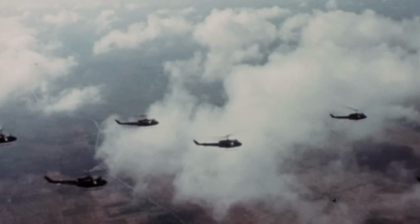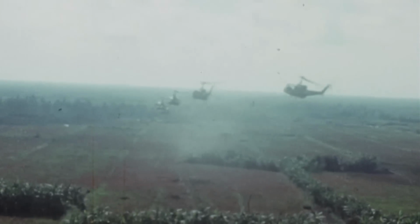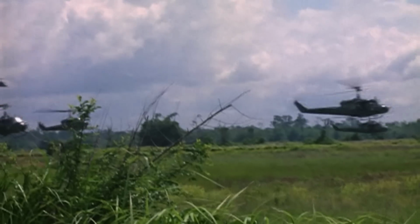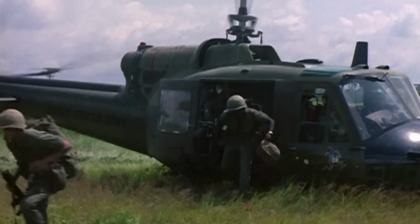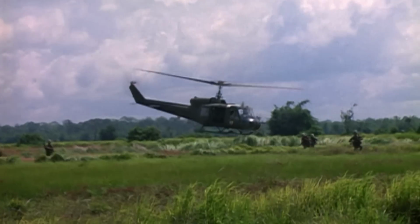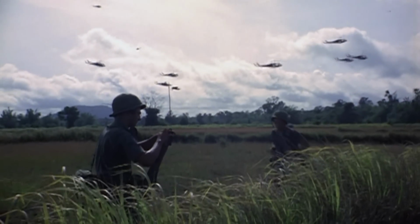The sight of Hueys landing with armed troops spilling from either side is one of the defining images of the Vietnam War. Designed from the outset to move men, its large cabin space was sufficient for 14 combat-ready troops, who gained access through large, sliding, windowed doors on either side of the fuselage.